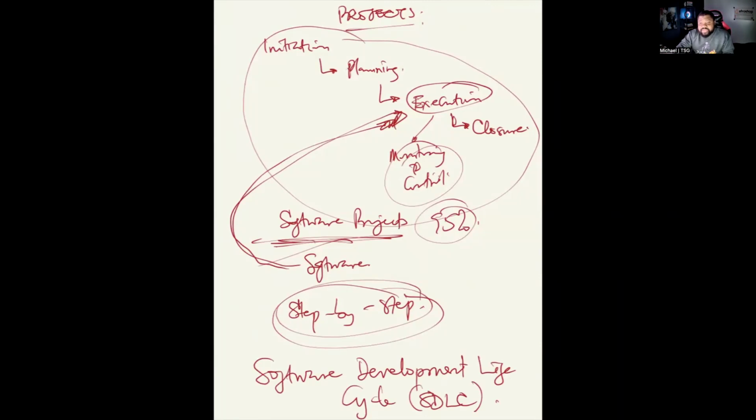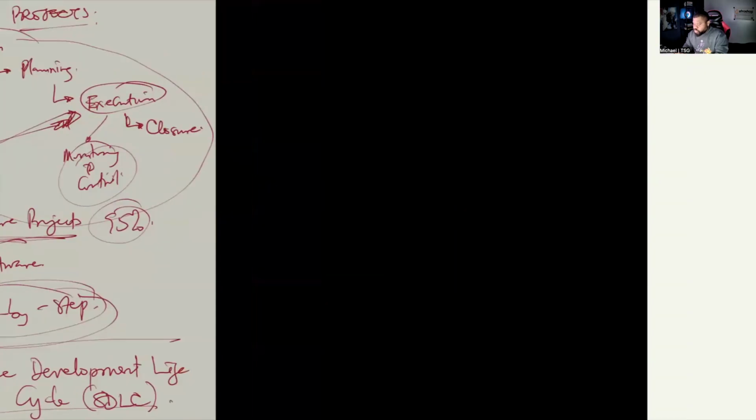How many of you have heard of that? Nobody has heard of SDLC on this call? I see one person saying they've heard of it. Okay, you've heard of SDLC. So SDLC is how a software project is executed, right? Good. Now, the SDLC has several steps.